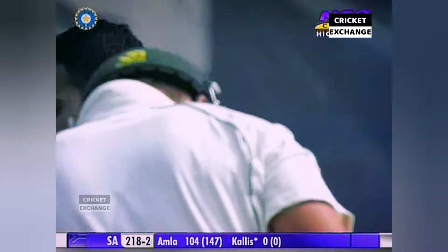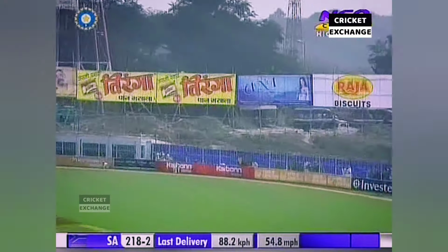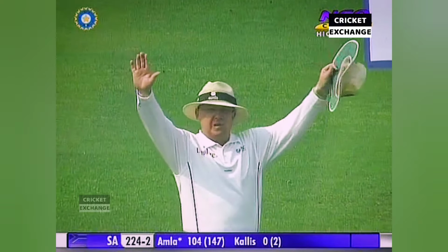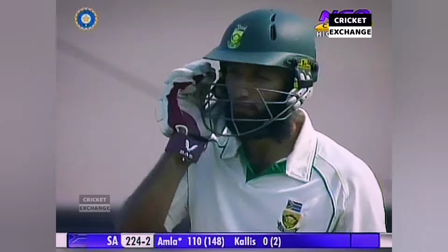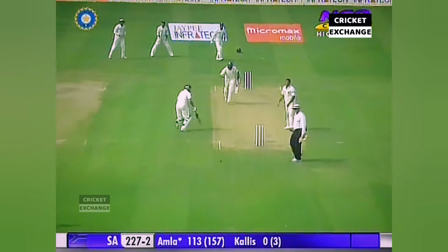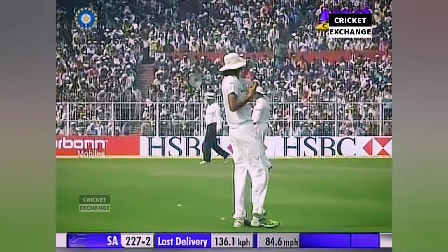Very good delivery first up. Too short, too easy for Amla. Been struggling to be consistent. In fact, it's gone all the way. Be a single and he'll keep strike as well, Amla. 227 for two.